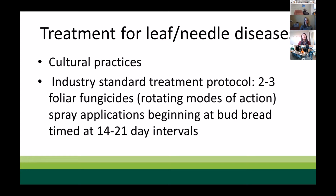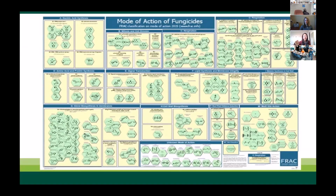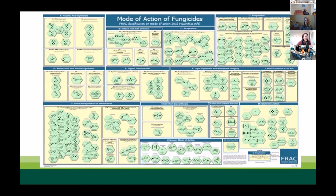And then the industry standard treatment protocol is 2 to 3 foliar fungicides with rotating modes of action, which I'll talk about in a second. Spray applications begin at bud break, and they're timed at about 14 to 21 day intervals, depending on the label of the chemical. So I'm going to talk about this really quick. This is blurry and you don't need to know any of this, but fungicide rotation is kind of the industry standard, and this is to prevent resistance. We've never seen resistance to fungicides in arboriculture, but we've seen it a lot in agriculture. So we've adopted this as a best practice just to prevent this from happening.